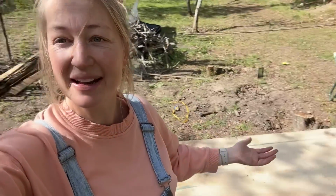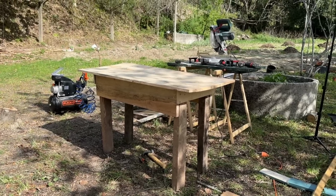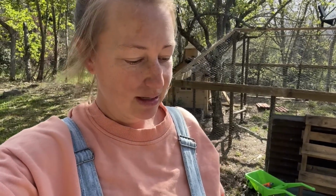I have it. It's not going to win any awards, but I built a table today. Do you know what I love about John? When I woke up this morning, we had a hard night, so I was a bit grumpy. The plan was for him to take the boys and for me to sit and edit this morning in the quiet. And he said to me, do you know what, it's such a beautiful day. I think you should go up to the chicken coop and build a table.